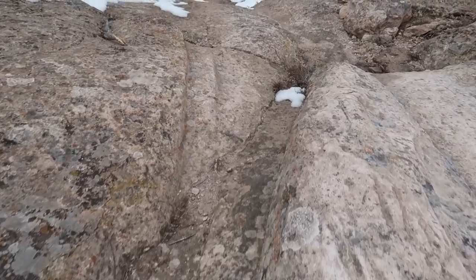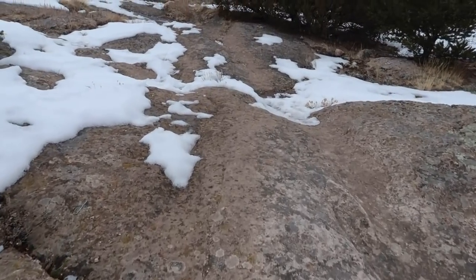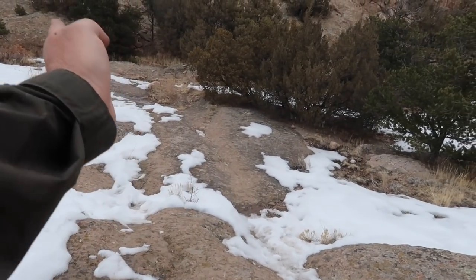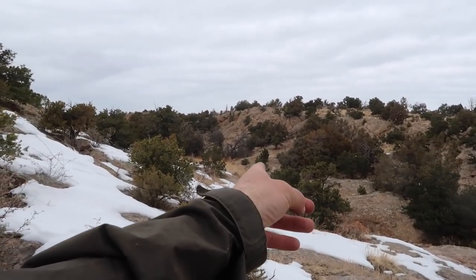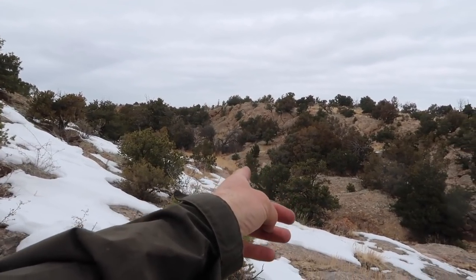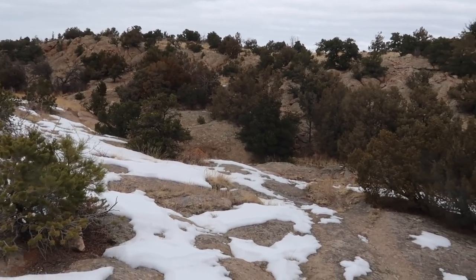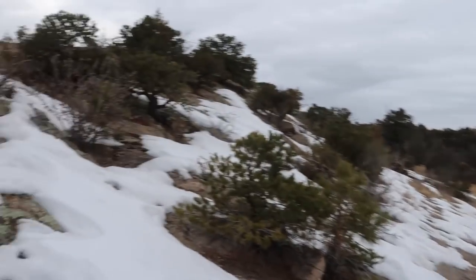These ruts just keep going. You can see how they go down. They go down here and they take a left. And they go up that, looks like that stream area. Right in there. I don't feel like going to check that out. I want to stay here and look at this stuff because I think this is pretty cool.